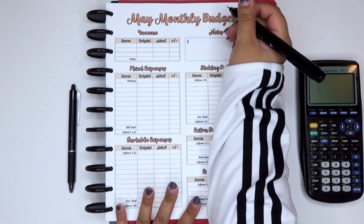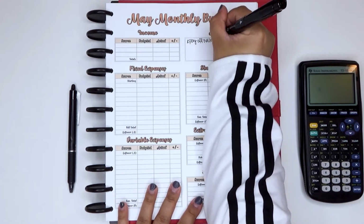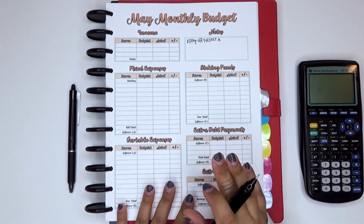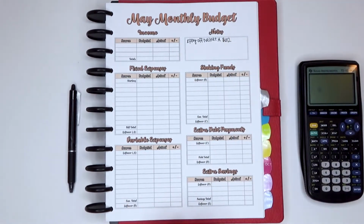That we have a goal this month of paying off my Nelnet A loan. And I need, after the end of April, I need $612 to pay off that loan, and that should be totally manageable.